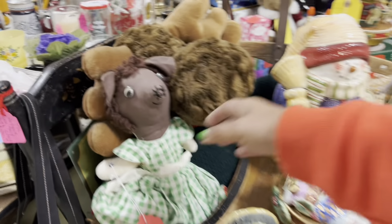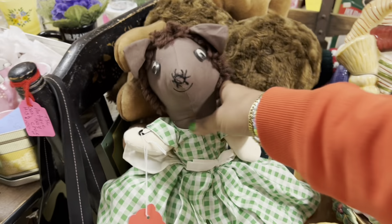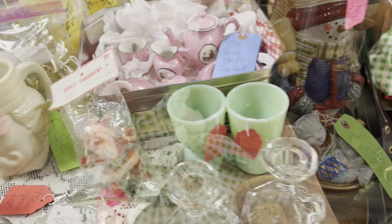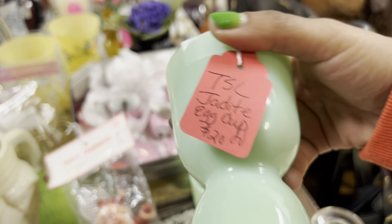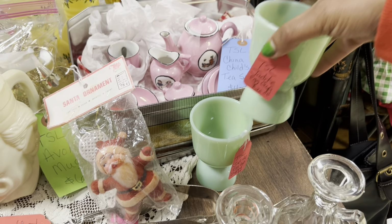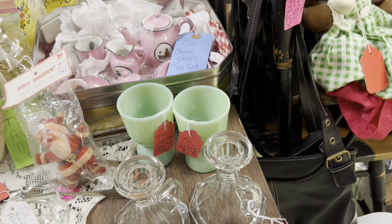Oh my gosh, what is this funny, funny mouse doll? Oh, it's Little Red Riding Hood and the Big Bad Wolf. I remember those. Not what I thought it was. And of course I noticed the jadeite, I think they're double egg cups, $20, even with 20%, that's too much for me.